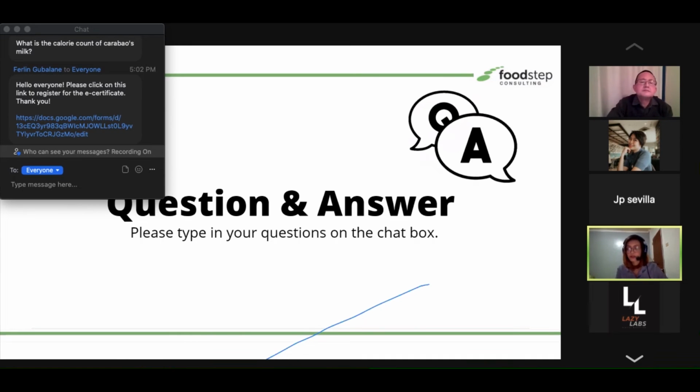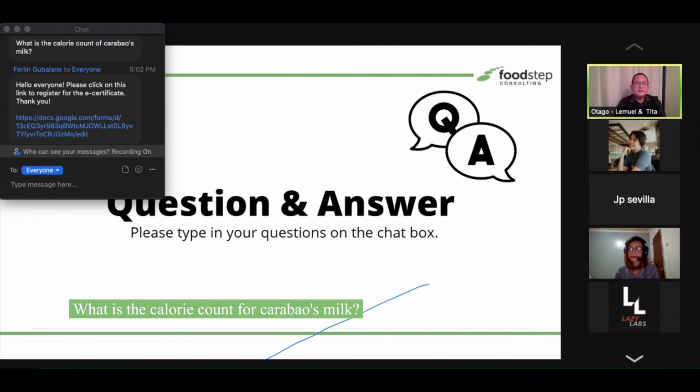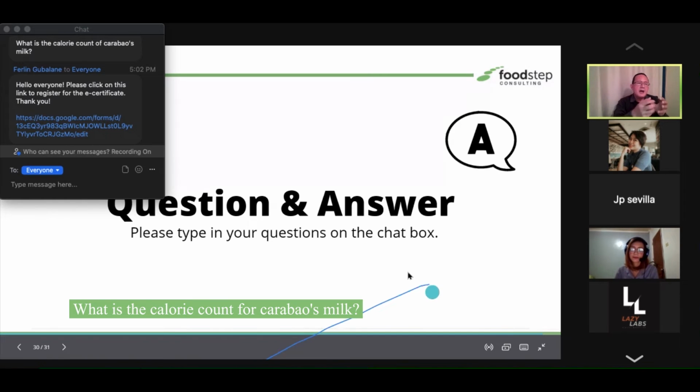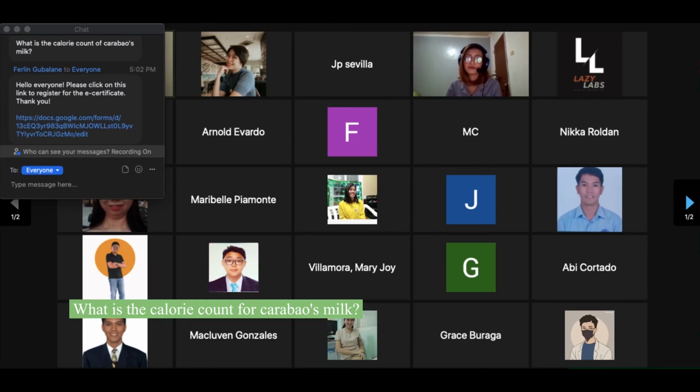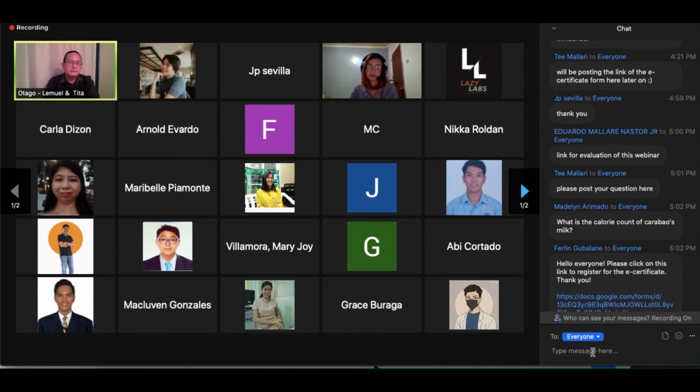So here's another question for you, Dr. Diamante. This is from Madeline Arimado. Says, what is the calorie count for Carabao's milk? I could not remember it fully, but it's very high compared with cow's milk and goat's milk. It's high because the calorie count is usually the higher the fat content, the higher the calorie count. So that's why it will be higher than cow's milk and even goat's milk.